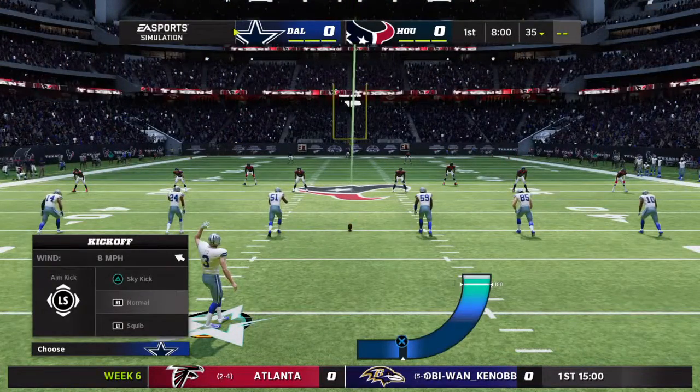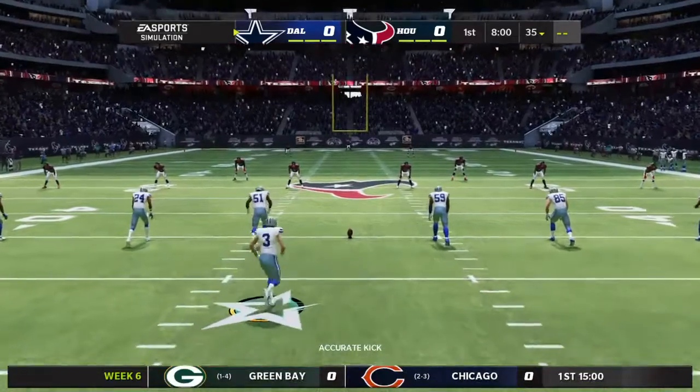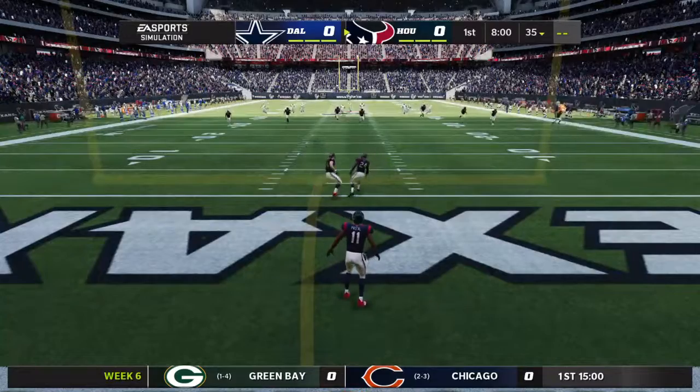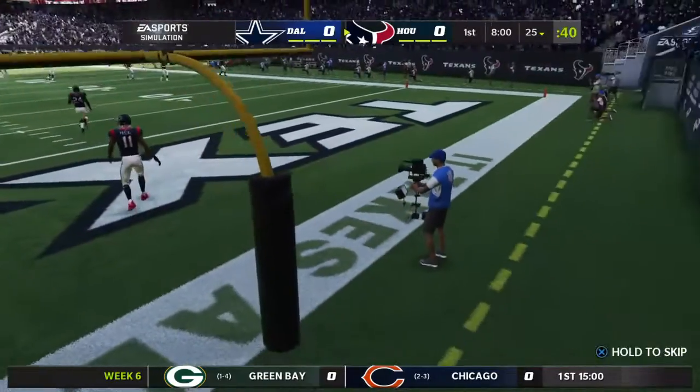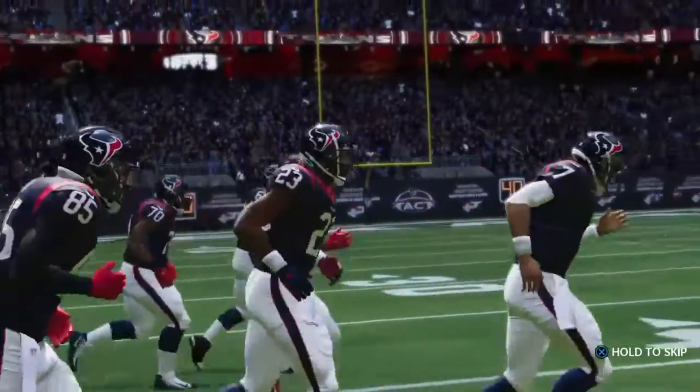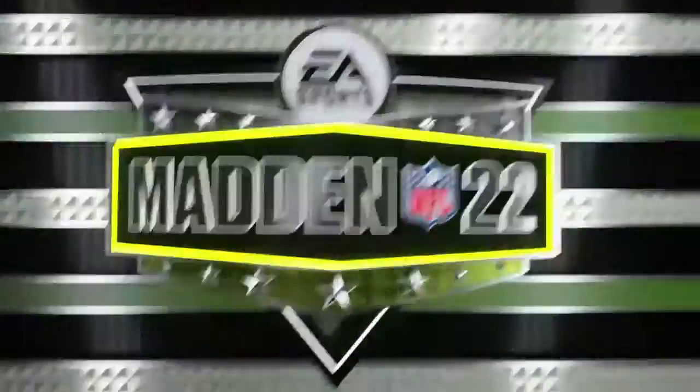the Dallas Cowboys. Set to go now in Week 6 of the NFL season, and we are underway on EA Sports. And this will not be returnable. It's out of the back of the end zone for a touchback. So out come the Texans for their opening drive.